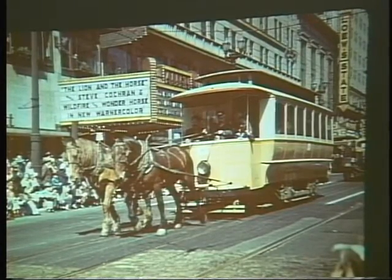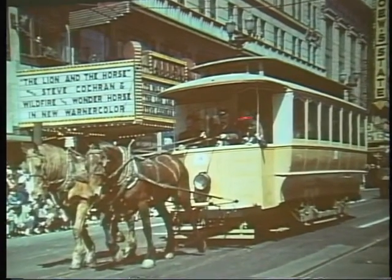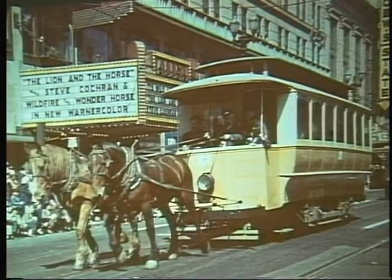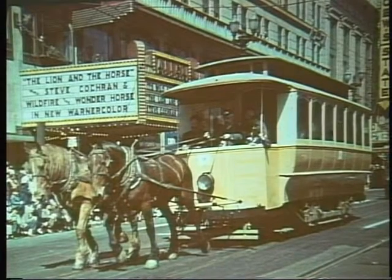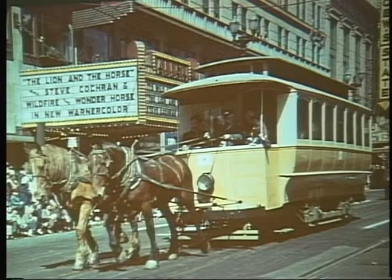Now, this is not a horse car, by the way. This is an electric car built in 1892. But for the purposes of the parade, it masqueraded as a horse car. And they had the brakes set on the car the entire parade, and the horses were dragging the thing down with the wheels not turning the whole time. So the horses really had to work.